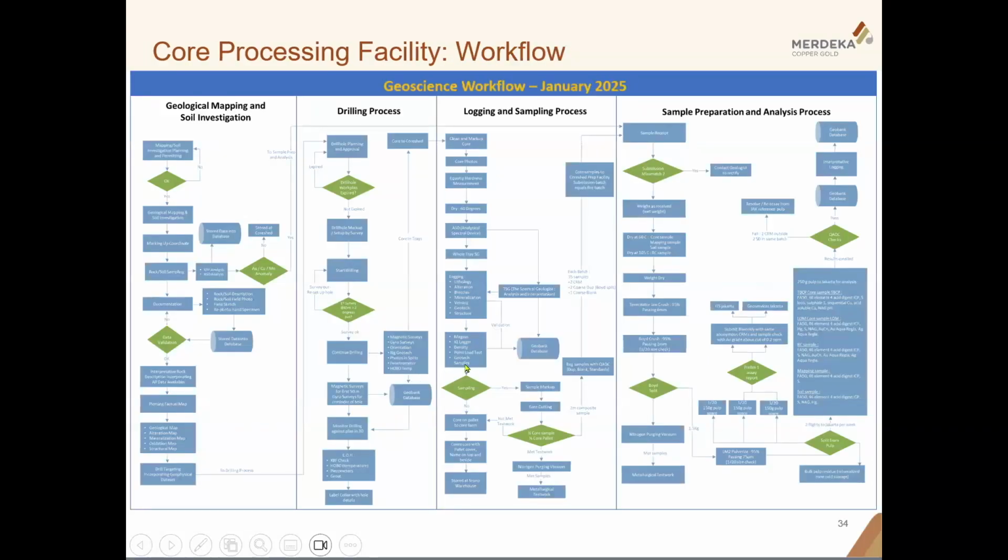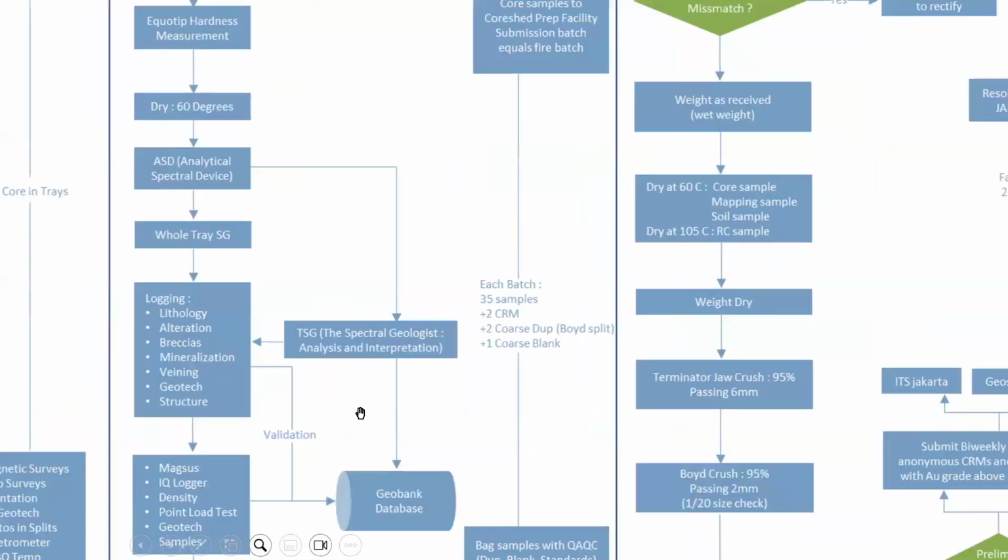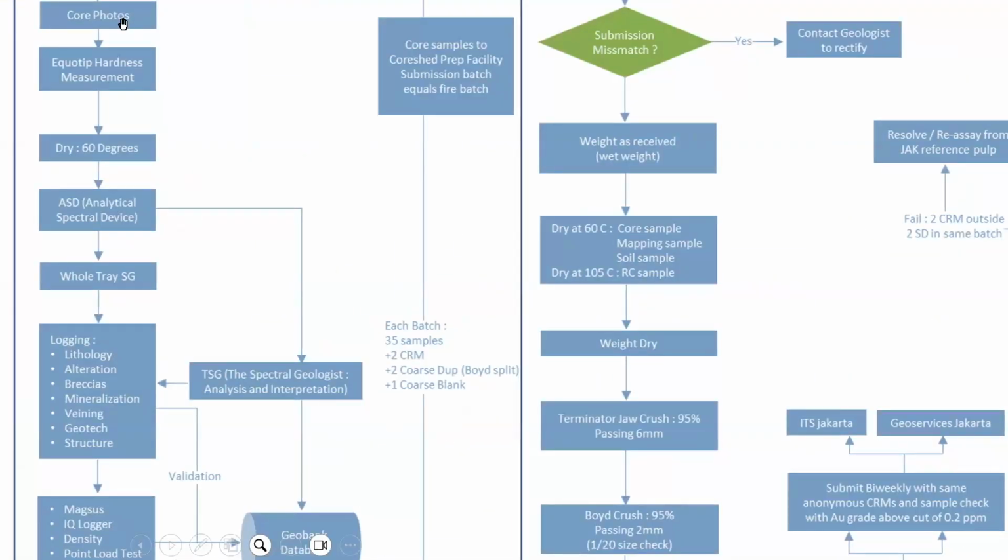It's pretty cool. Here's the workflow. People often ask me about this. I'll just zoom in on one of my favourite parts. So all the logging stuff, we'll look at that in a minute, but each batch submission is 35 samples with 2 standards, 2 coarse duplicates from the Boyd split, which is 2 millimetre crush, and 1 coarse blank. So we make sure that our submissions match what can be fired in a single fire at the assay lab.